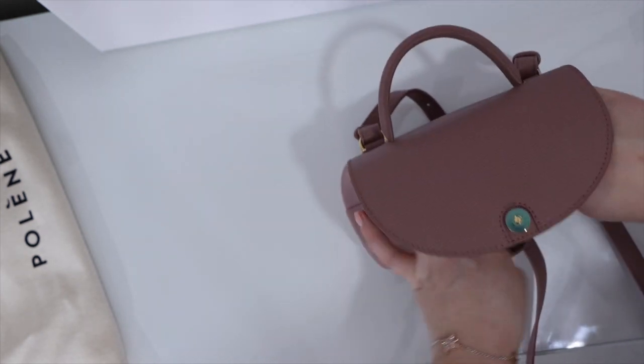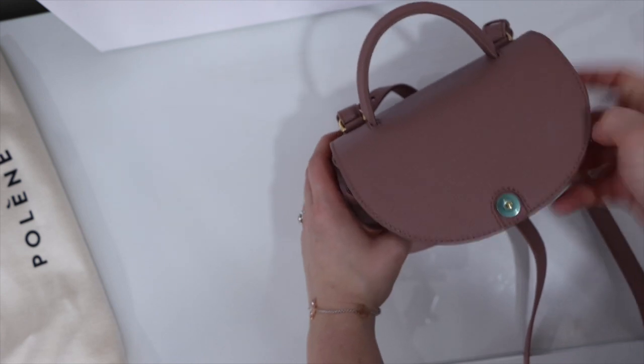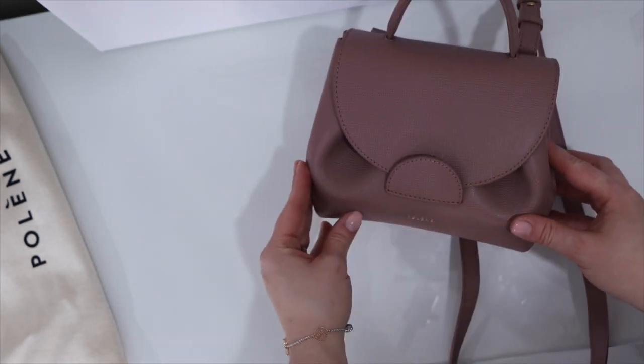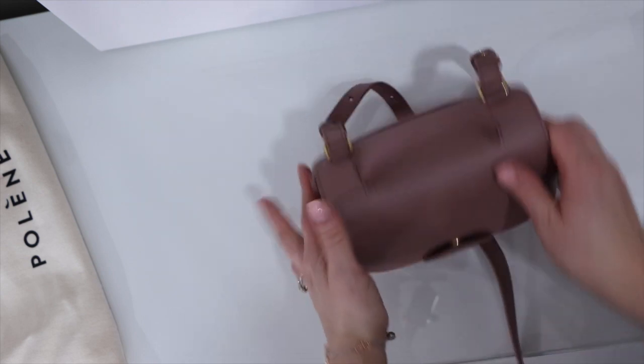So let's close the bag up. There we go, closes nicely. And there we go, everything fits in very, very neatly.